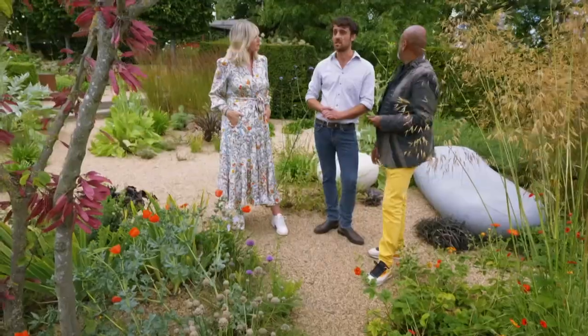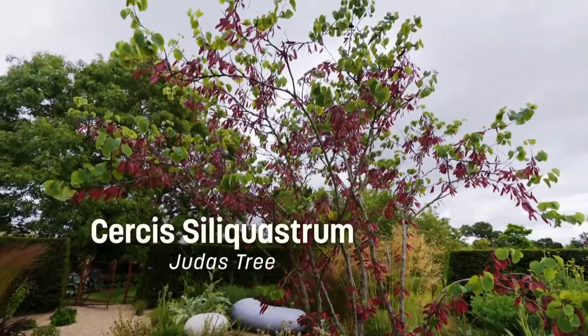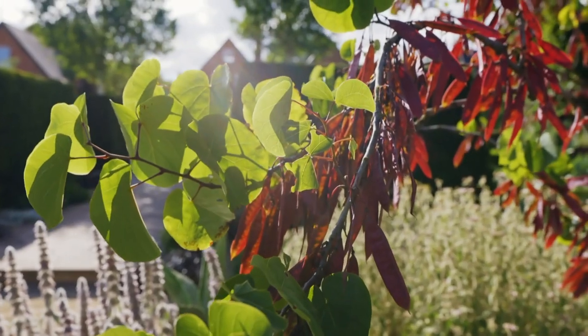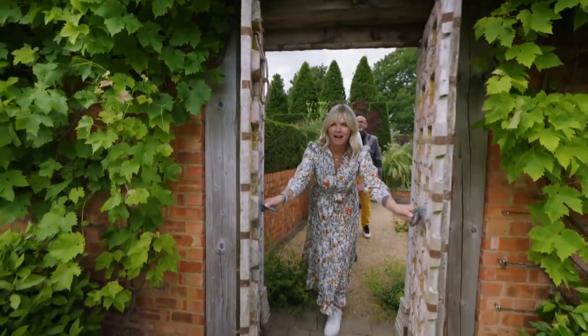For me, what's really singing, though, is this cercis. In flower, quite unusually, what they do is they flower on older wood. So rather than having flowers on the tips of branches, it's producing flowers on the trunk. And these are followed up by, obviously, these gorgeous pinky red seed pods. That's a wonderful thing.